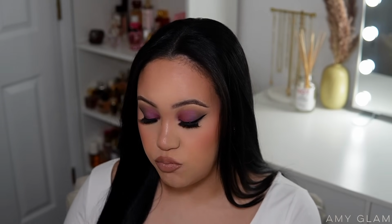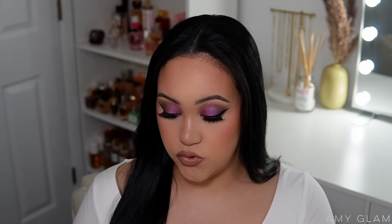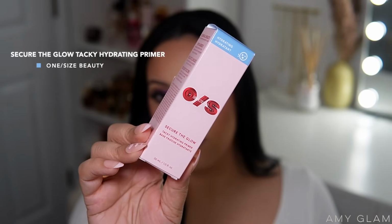I also have a new primer. So let's start off with the new primer, which I should have used today because I did film a get ready with me video for you guys. And I forgot that I had this primer. But this is the new Siiz Beauty Secure the Glow Tacky Hydrating Primer.